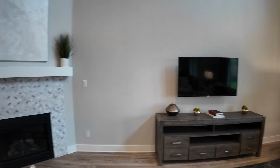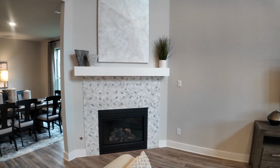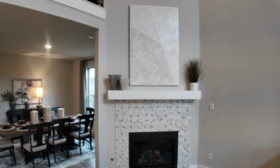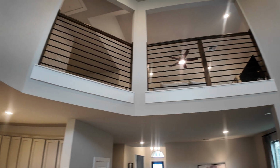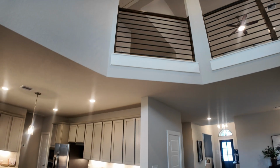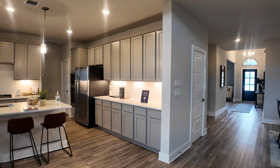And then over here, you've got your fireplace. Looks like it's a gas fireplace. And then you can see up into the upstairs area, but we're gonna go ahead and stay down here for a second while I show you guys this kitchen.